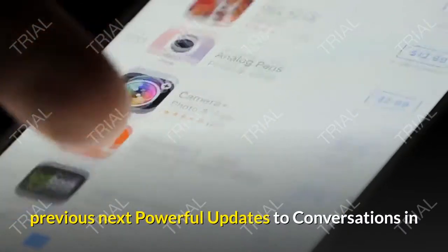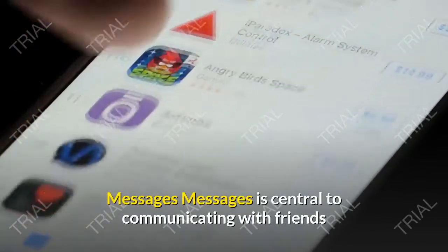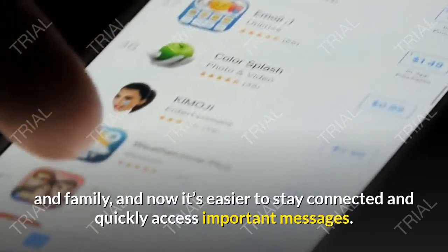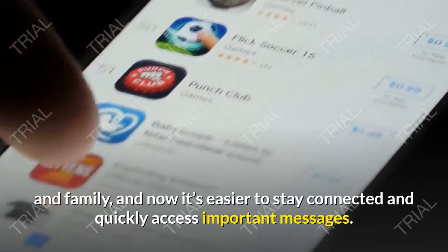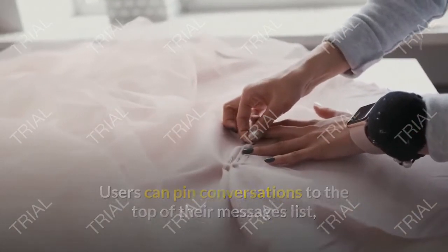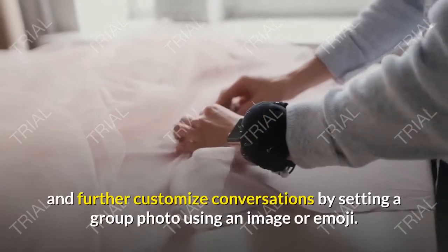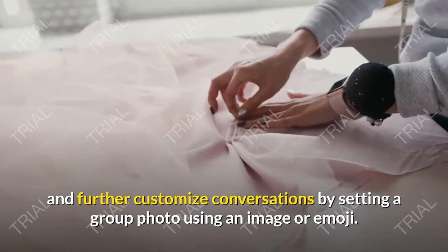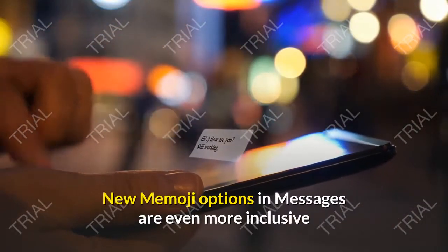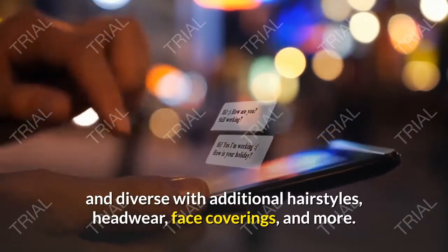Powerful updates to conversations in messages. Messages is central to communicating with friends and family, and now it's easier to stay connected and quickly access important messages. Users can pin conversations to the top of their messages list, easily keep up with lively group threads through mentions and inline replies, and further customize conversations by setting a group photo using an image or emoji. New emoji options in messages are even more inclusive and diverse with additional hairstyles, headwear, face coverings, and more.